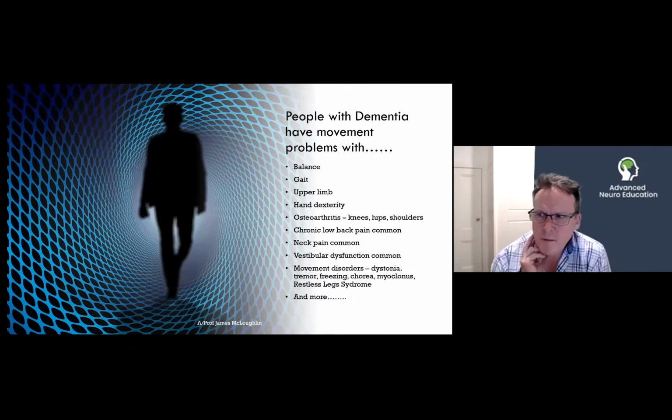And as we also know, people with dementia have lots of movement problems. So we're always dealing with balance issues, and falls is a massive issue. Gait retraining is a huge issue. So being able to improve your walking and your ambulation inside and outside, and functionally for the things that you do.